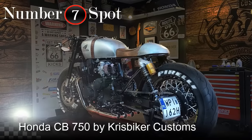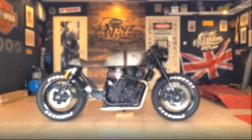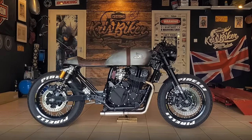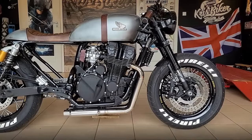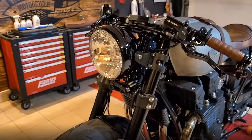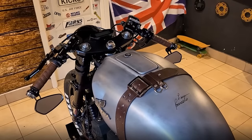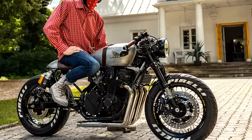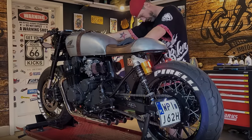And here is the first custom Honda of this ranking, which is not surprising. Because the iconic CB750 is almost mandatory on this top 10. Everything on this project looks strong and vigorous. And thanks to some vintage details, it really captures the essence of the classic Honda from the 70s. A very coherent cafe racer, which conquered a respectful place of this ranking.